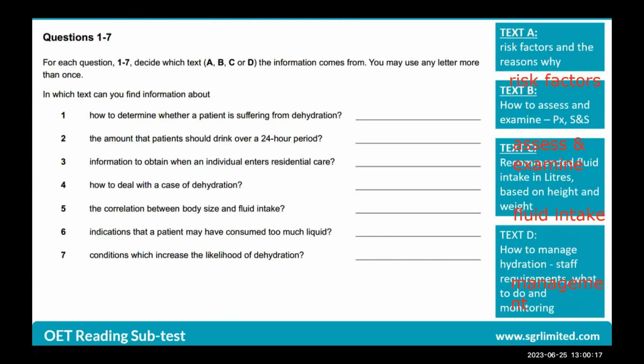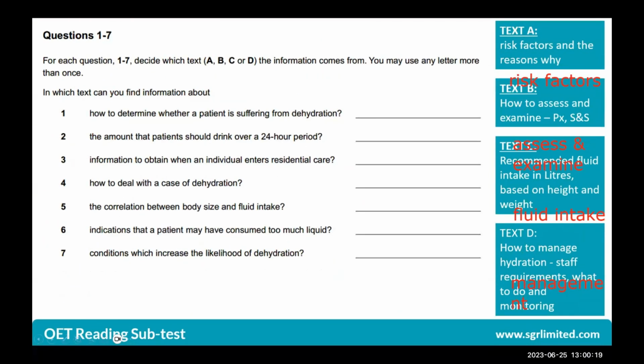Okay, let's give it a try. Let me just remove the rest of my summary. So we've got the risk factors and the reasons why. How do you assess and manage patient history, signs and symptoms? The recommended fluid intake in liters based on height and weight, and how do you manage hydration? What the staff requires, what do you need to do when they're dehydrated? What do you need to do when they're overhydrated? How do you monitor?